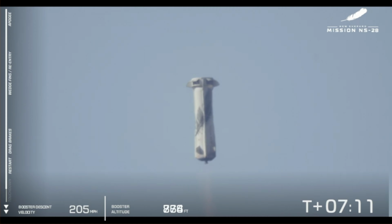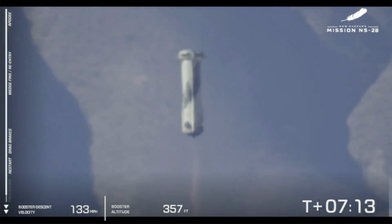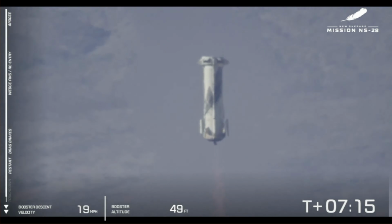Just a gorgeous view. There's the BE3 engine relight. The landing legs deployed. The West Texas dust in the air. You'll see our velocity there, Jackie, is just around 16 miles an hour. That will, like you said, decrease to just 1 or 2 miles an hour. Let's take a look. Watch for that cloud of dust.